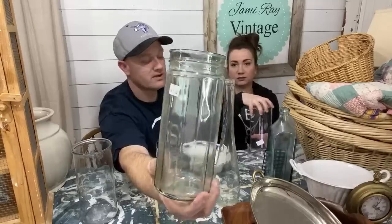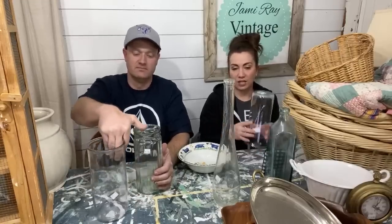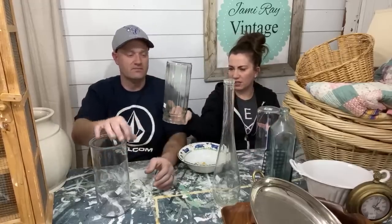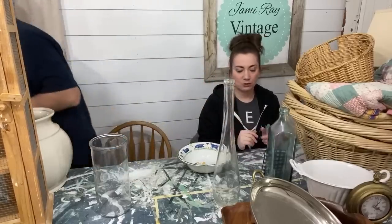Look at this one. These are all $1.50, by the way. And if we were just selling them as bases, they'd probably be $12. Yeah, right around 10 or 12. But once we get the topper on, we'll probably get closer to 20, 25 because they're going to be cool if they have a top and a base. So these ones will all get flipped upside down. I don't know about this green one. I think that one just needs a top, like a lid. I like green and blue glass.